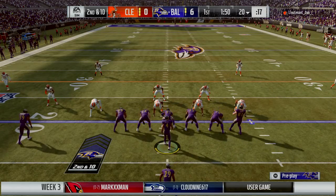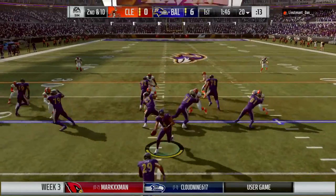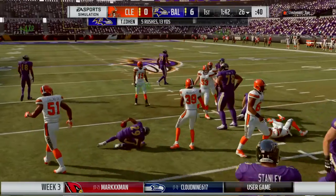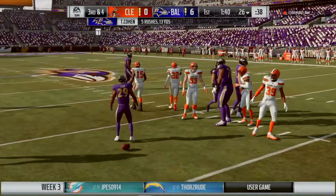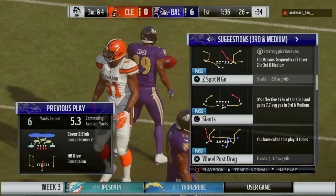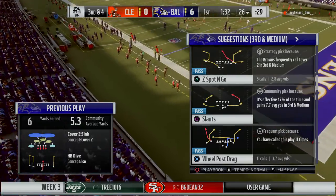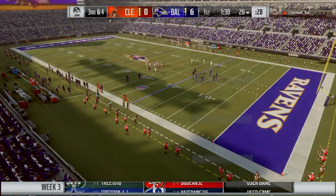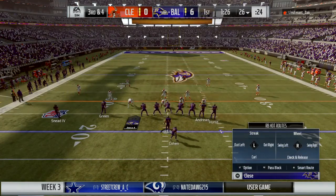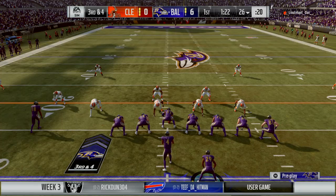Here's 2nd and 10 from the 20. They run. This is Cohen. And he'll get this up over the 25 to the 26. A 6-yard pickup on the ground that time, and that'll make it 3rd and 4 coming up. A quick burst there, and he nicely bit off a pretty decent gain. And on 3rd down, a nickel formation here defensively.